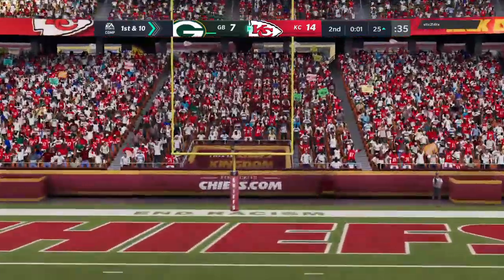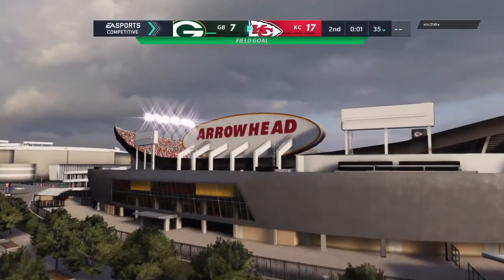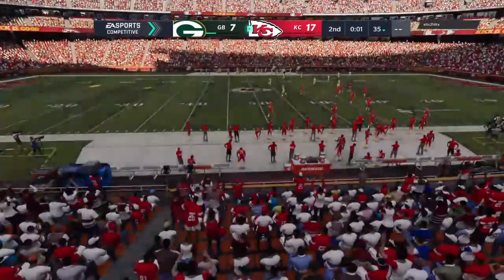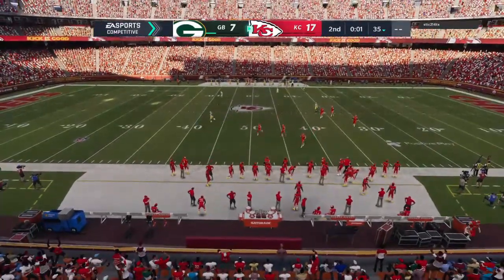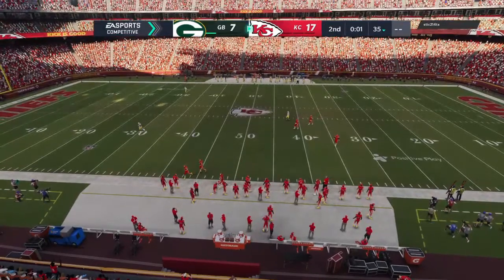Butker's kick here is good. And they will move up by 10 now, 17-7. So a capper there to a pretty good first half. And I love the way that they put a chokehold on the clock and pretty much drained everything before they put the field goal on the board as they headed into the half.